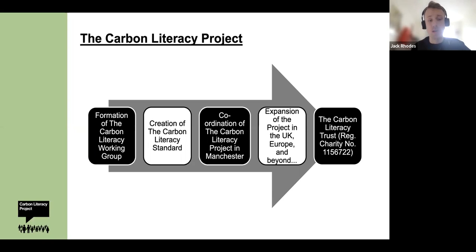This concept of carbon literacy stems from the City of Manchester's 2009 Climate Action Plan, which aims to create a low carbon culture in the city. There was an acknowledgement that one of the key barriers to climate action in the city was knowledge, with people not being on the same page about the causes of climate change across the community. From here, the concept of carbon literacy was formed and a working group was established to outline the Carbon Literacy Standard, which is the framework that underpins all the work that we do at the Carbon Literacy Project today.